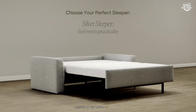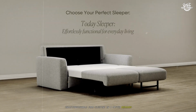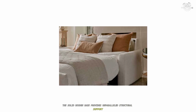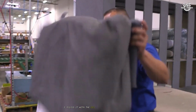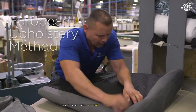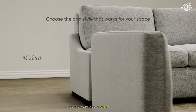Sleeping on a Langdon is virtually indistinguishable from sleeping in a master bedroom. The solid wooden base provides unparalleled structural support, completely eliminating the sagging effect that ruins most sofa beds. I tested it with the gel-infused foam mattress option, and it slept incredibly cool while contouring perfectly to my spine. I honestly forgot I was sleeping in a living room.